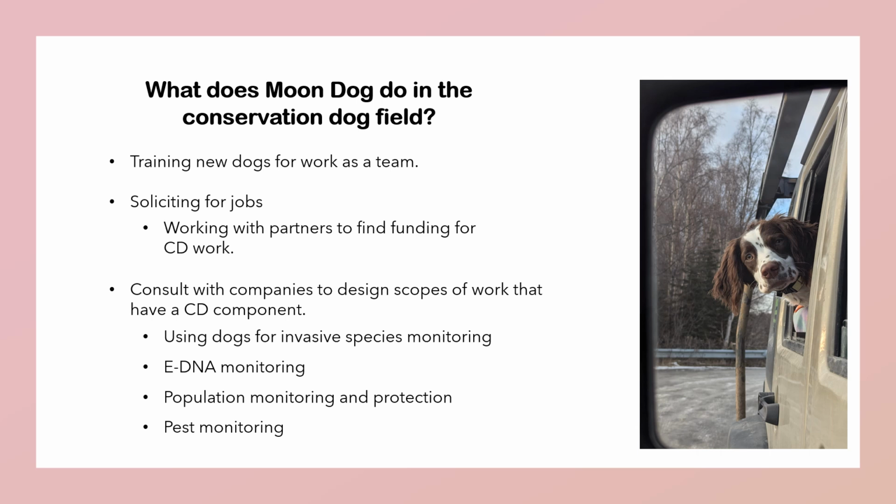So what does Moondog do in the conservation field? We train new dogs to work as a team, pictured is one of the new dogs. We solicit for jobs, so we work with other groups, other partners, to find funding for conservation dog work. Some of the work that we do is new to the field of conservation dogs, so there's a research component to it as well. It's just working with these partners to find the funding in order to do the training. And then we can also consult with companies to design scopes of work that have a conservation dog component.